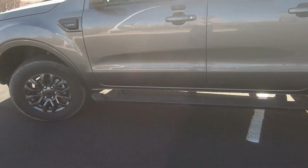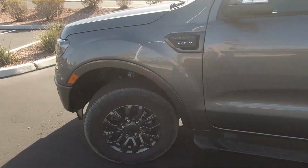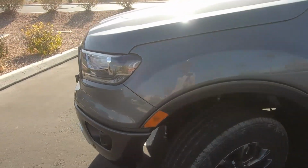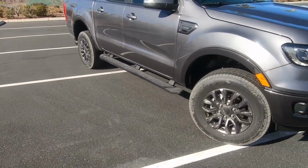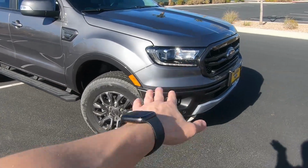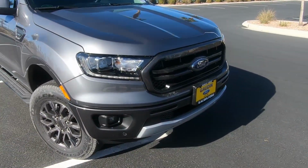All right, guys, thank you so much for watching this review. This is the Ford Ranger Lariat. It's a great truck if you're looking for something mid-size. It definitely holds its weight in its class. It looks great. I had someone drive by and say nice truck to me. So if you are interested in something like this, this would be a great truck.